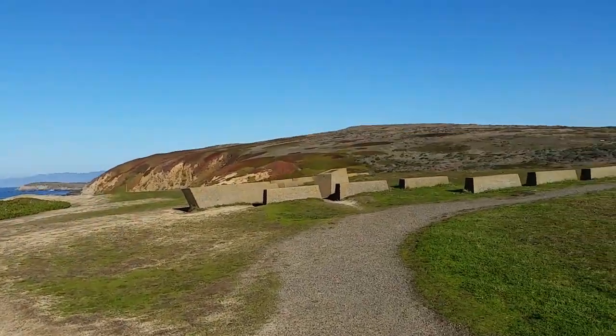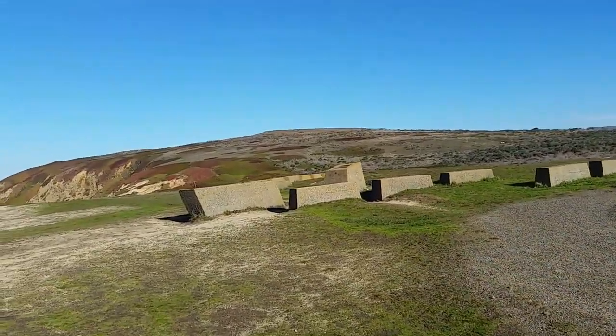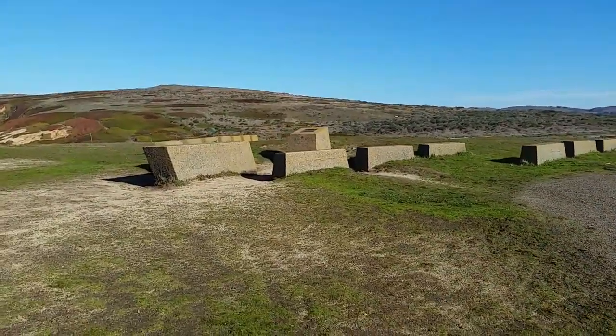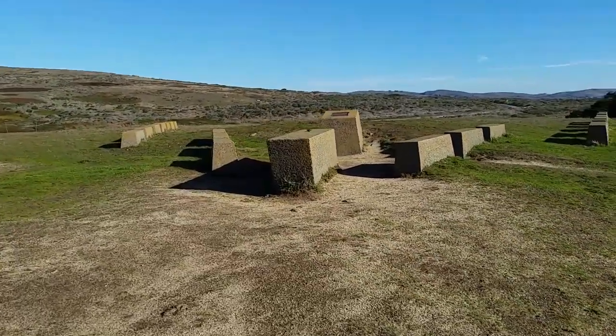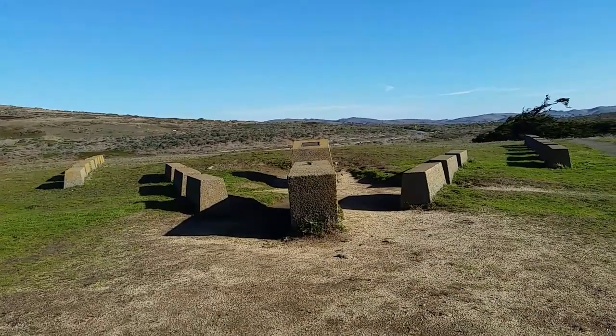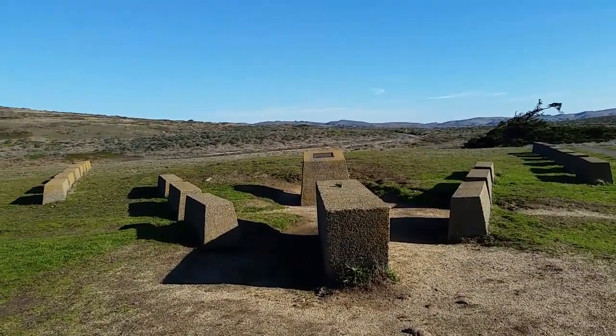This happens to be where the structure is that represents a ship right here. And this was built to honor the people who make their living at the sea and those who lost their lives at sea.